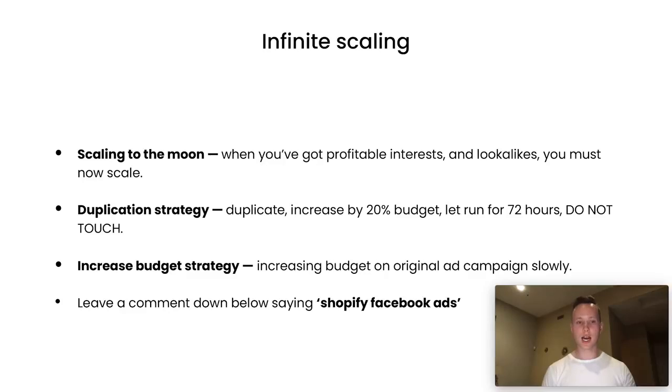The other strategy for scaling, I recommend the duplication strategy, but you can also try to increase the budget on your original ad set slowly. Make sure you do it at midnight local time every night. Don't do it at any other time of day. For some reason, I found that's incredibly important because that way you're resetting the algorithm. So increase your budget slowly, but I found more luck using the duplication strategy.